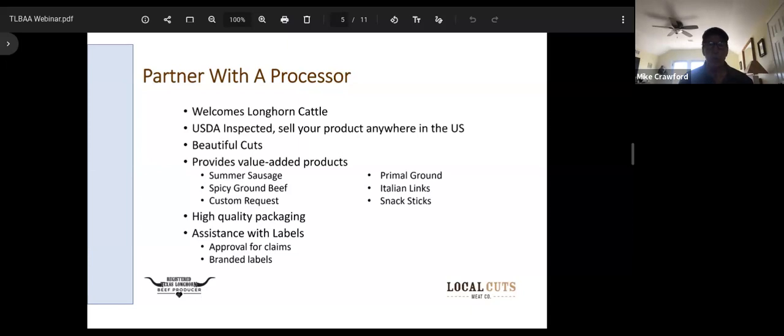The other extremely important thing is that I would partner with a facility that is federally inspected, so you can sell your product anywhere in the United States. In some states, as an example, in Texas, you have state inspection facilities, and that means you cannot sell your meat outside of Texas. Again, this is a great opportunity when you're out there selling in the marketplace. You should be able to sell your meat and ship it anywhere. And the processor, it should all be about your way.